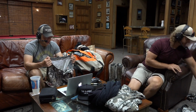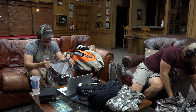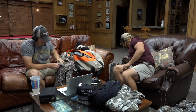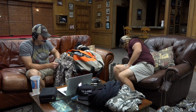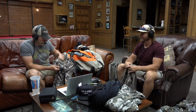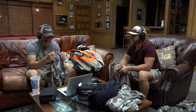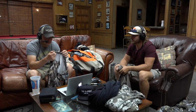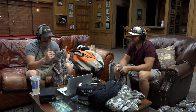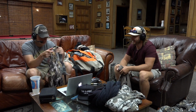This is one of my pants. I wear a couple different pants during the year depending on what I'm doing. But if I'm tree stand hunting especially, I'll usually wear this right here. There's all kinds of stuff in these pockets. I carry public land hangers and ropes to hang stuff with. The belt, I actually got these from a buddy who was on the podcast not too long ago. I guess he had taken the belt out, so I just have to use my old Realtree belt here, no big deal.